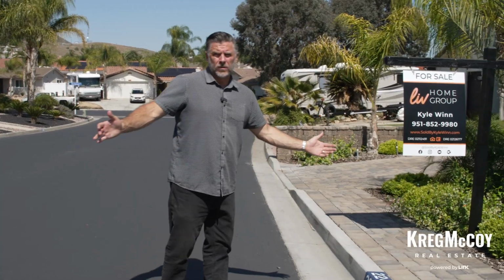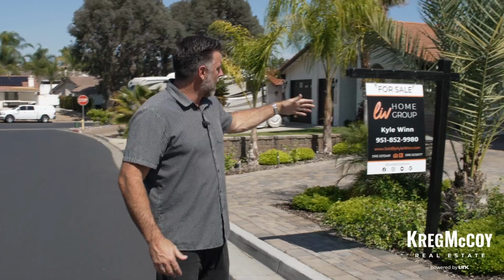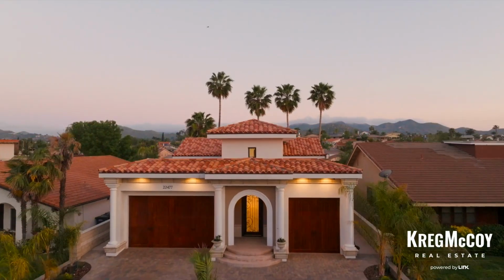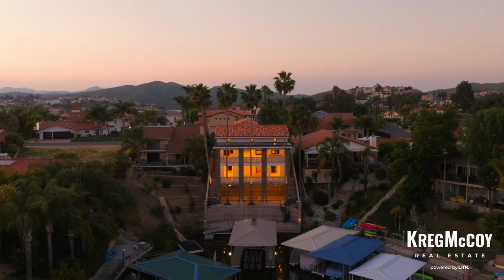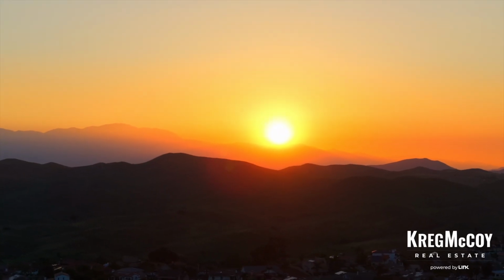Here's the property on Boating Way. Like I'm saying, everything out here is pretty unique. This property on Boating Way is offered by Kyle Wynn. Let's go in and give it a look. This property is about 4,200 square feet, listed at 2.8 million. This will give you a good contrast to what we just looked at with Brenda Lou's property on San Joaquin, which is listed at 3.8 million.